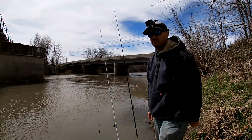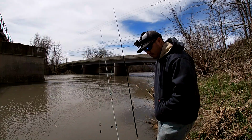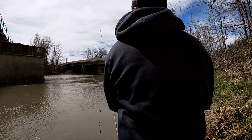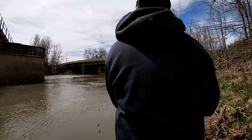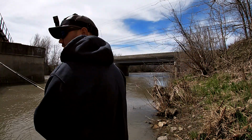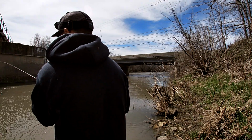Something just jumped right here. I don't know if it was a carp or a bass, but the water does feel warm. I washed my hands a little bit ago and it feels definitely warmer than what it's been, so that's good. We did have some warm storms come through these past few days. It was in the 80s for a day or two, so I think this water has definitely spiked, but the temperature's kind of gotten back to about where it's supposed to be, in the 50s.